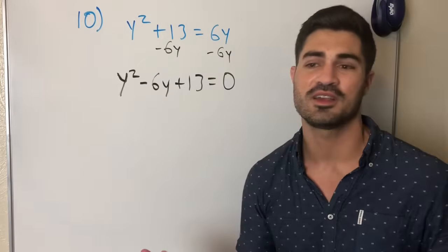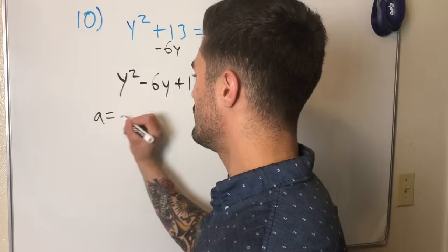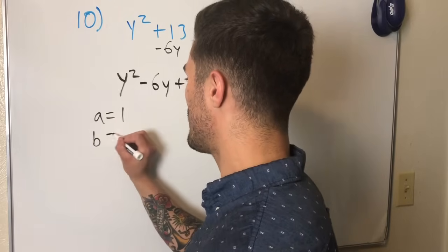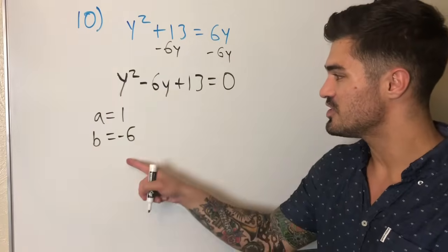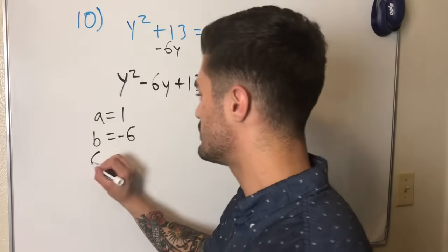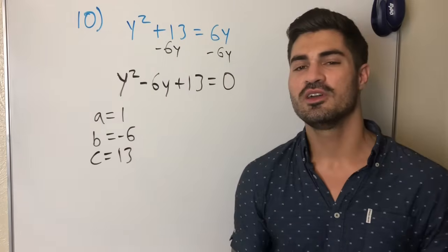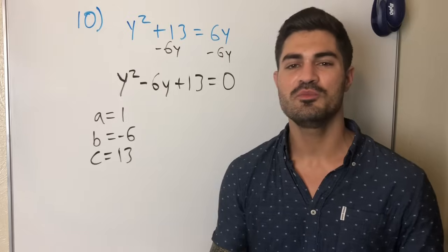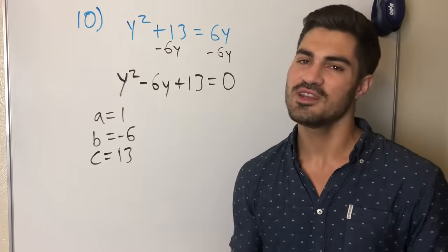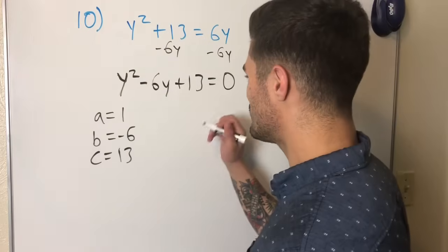I'm doing this on the fly, like I said. I had the solutions written down, but I'm just doing these organically. I'm confident in my ability. So A is that leading coefficient. These correspond to the coefficients. C equals 13. So I remember the little song. X equals negative b plus or minus the square root of b squared minus 4ac all over 2a. I know you probably just cringed, but that's the song I remember.